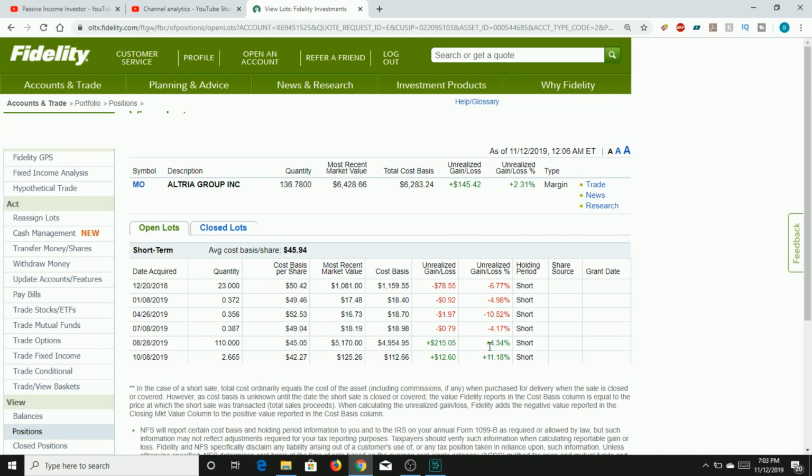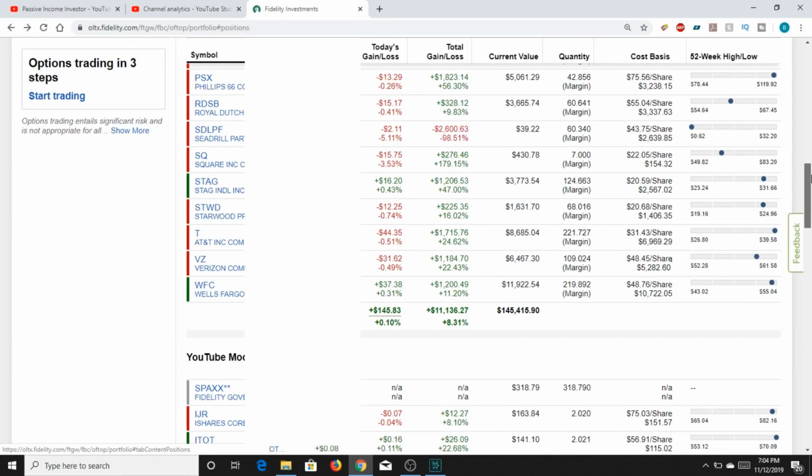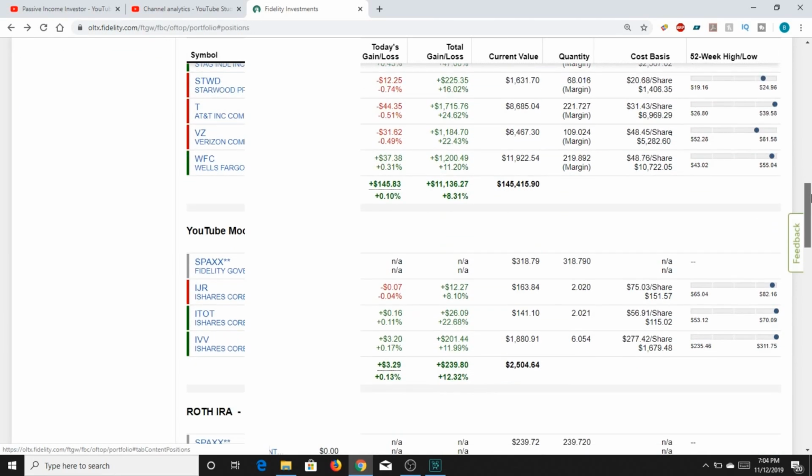Not really too much care about whether the price goes up or down. I'm really just hoping that the dividend continues to grow through time like it has over the past 50, 60 years. And if it does, then I'm a happy camper, can't complain. And I think that does it for the individual brokerage account.